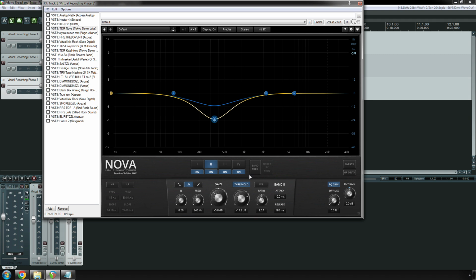Dynamic EQs allow perfect equalization is the best way to put it. So TDR Nova is a freebie. There's other ones out there. I bought the one, I can't even remember the name of it now, from Waves.